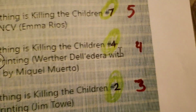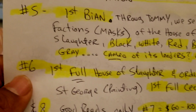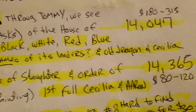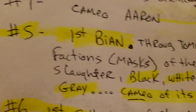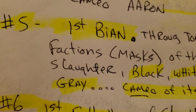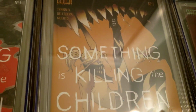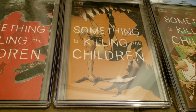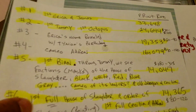However, let's pick one of these books. So right now, the number 5, that's the first Bian, and then it's the cameos for the House of Slaughter masks, right? On the high end, that's going for $315. So as a raw, would I rather spend $315 on that book, or use that money to get a 9.8 of the 4th printing of number 1? For me, it's a no-brainer. I would always go after the 4th printing of the number 1 over a raw of a number 5.